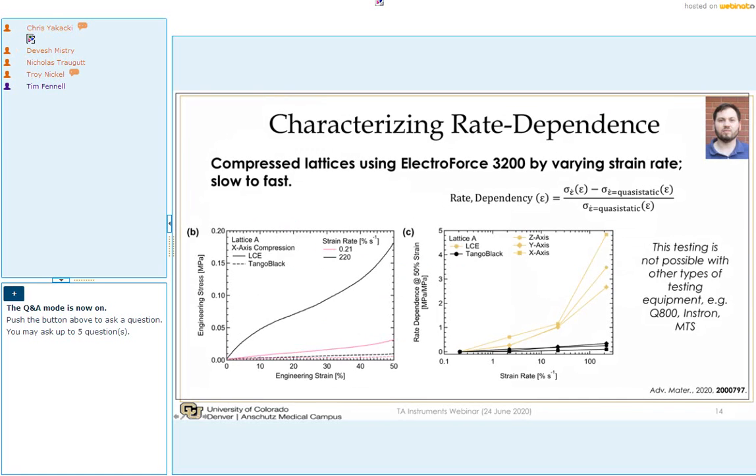So we used the Electroforce 3200 to characterize our lattice structures with some compression testing. We did 4 decades of varied strain rate, slow to fast.